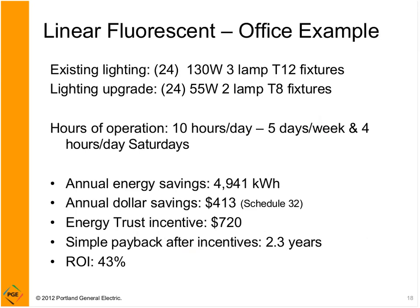So we'll show you here a linear fluorescent office example, retrofitting T12 fixtures with T8 fixtures. This might represent a small office that has 24 130 watt 3-lamp T12 fixtures. And the lighting upgrade would be retrofitting these 24 fixtures with 55 watt 2-lamp T8 fixtures. Hours of operation are 10 hours a day, 5 days a week, and then 4 hours a day on Saturdays.